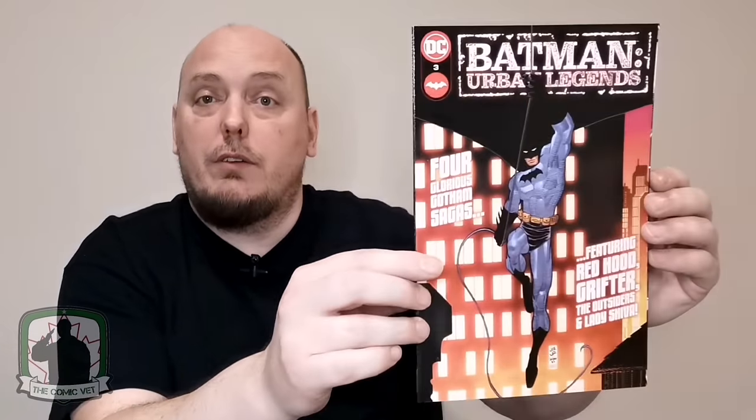Okay, the square-bound book, which actually has a little bit of size to it, is issue number 3, Batman Urban Legends. This is a very high-gloss book. On the front here it says, 4 glorious Gotham sagas featuring Red Hood, Grifter, The Outsiders, and Lady Shiva. And this is a John Romita Jr. cover. And this is the back. Nice book.